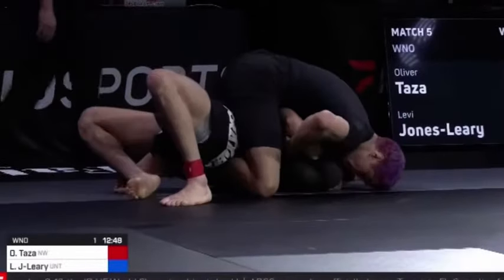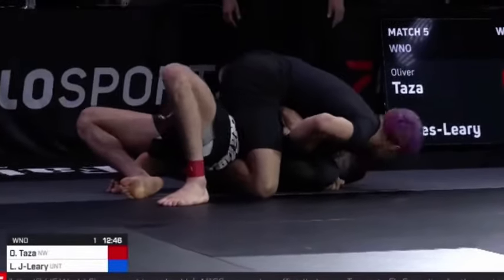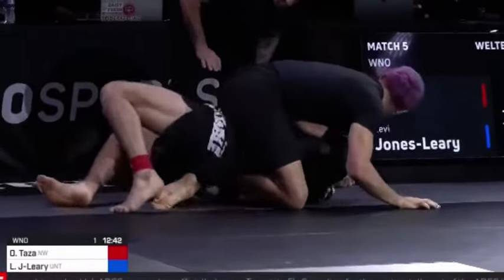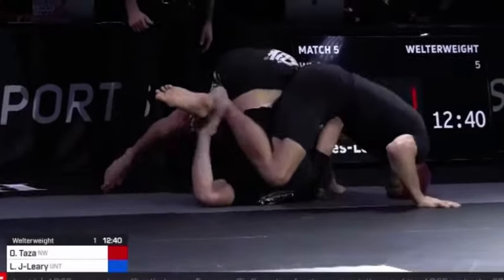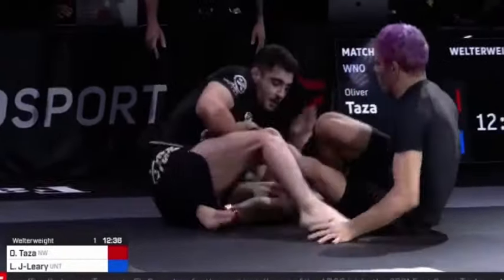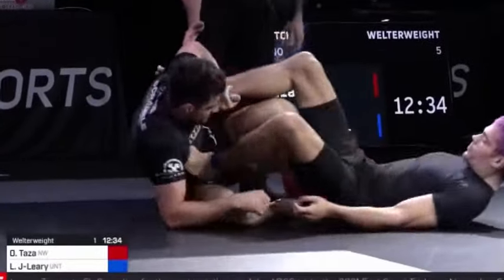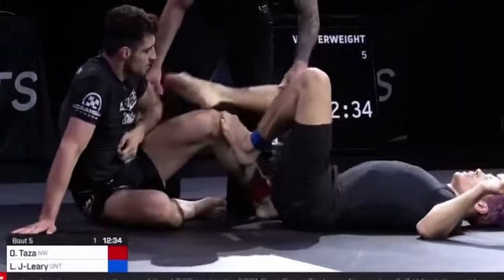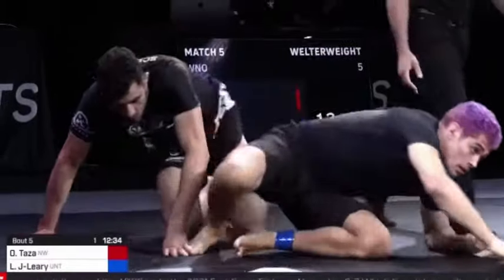Now we see him in the mount, great control, but a lot of energy expenditure where if Taza can get free here and start to cause a flurry reaction and move really dynamically the way that we know that he can, I can see this match changing up. Nice escape there from Oliver Taza in getting out of the very dangerous, very deep body triangle from the back there on the edge of bounds.